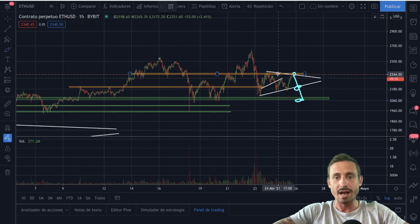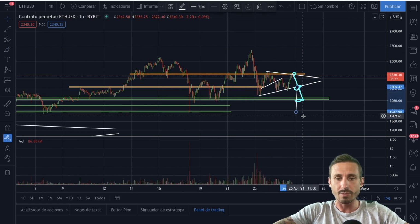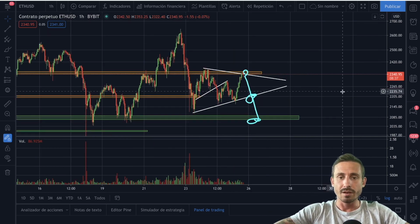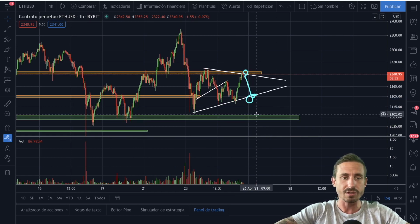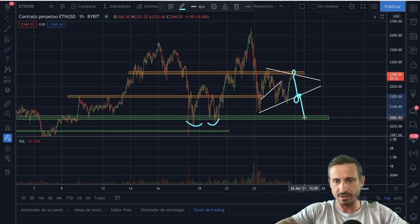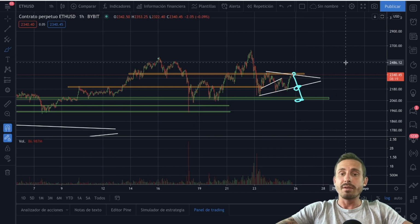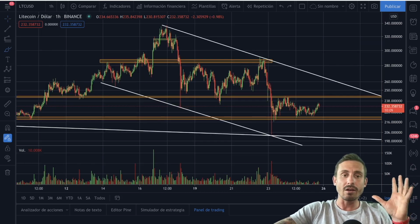If we take all of this as a symmetrical triangle, the first target getting the width of the back here from the breakout, you know, we could come as low as $1,950. This would be the first bearish target, all right? But obviously we would get supported around this area, which is the $2,050, $2,060 range right over here where we have these lows, okay? So I do expect some type of support around this area. This is what I've got for Ethereum, guys, the bullish and the bearish scenario in the next coming hours and days. Let's take a look at Litecoin.